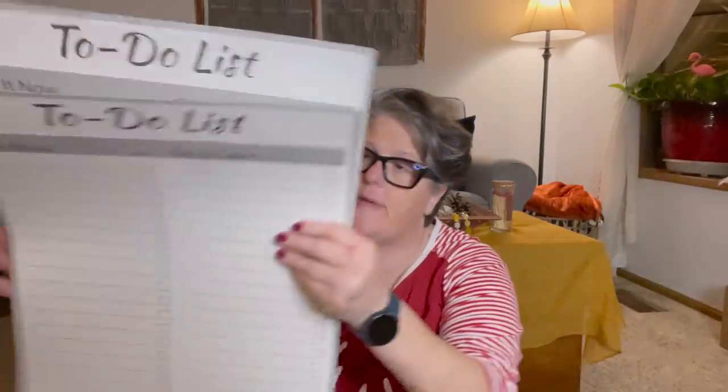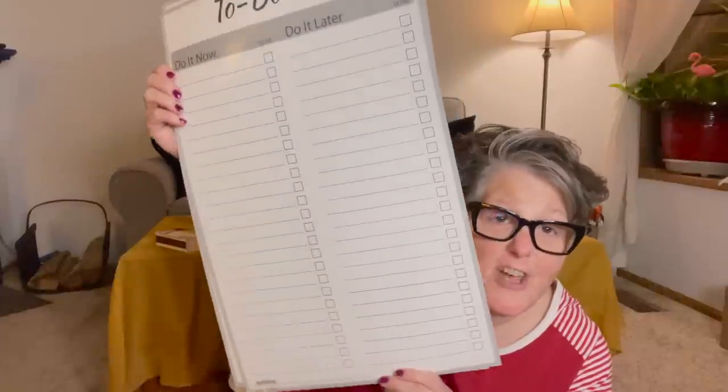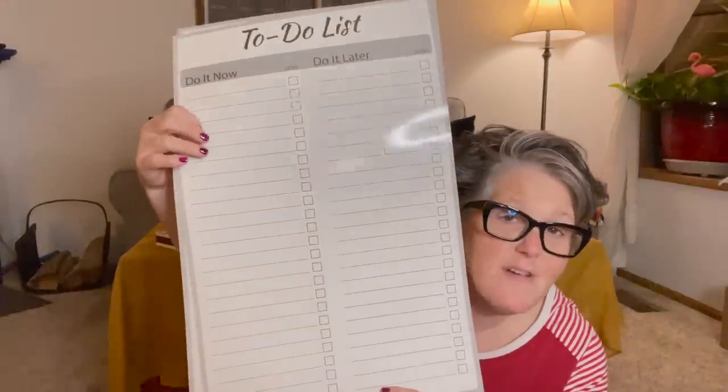I grabbed two, one for me and one for Sarah. Look at the size of this. First of all, look at the to-do list. It's a to-do list, and it's on dry erase fabric.